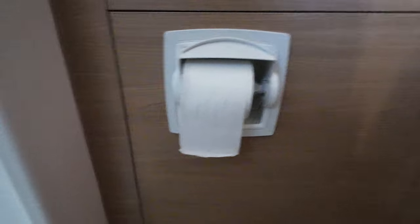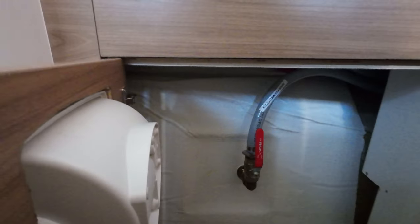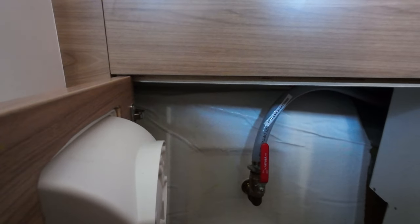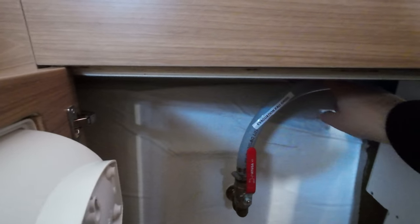And here is, hello, behind the toilet paper. Oh, okay. Strange. This should go open. Yes, here we go. Yeah, this is the hull of a boat. You see every millimeter is used. This is open. This is the sea cock to outside of the boat. I will have to read the manual.